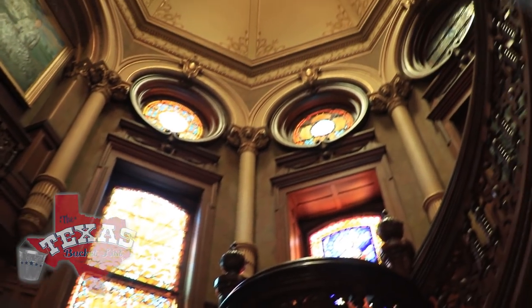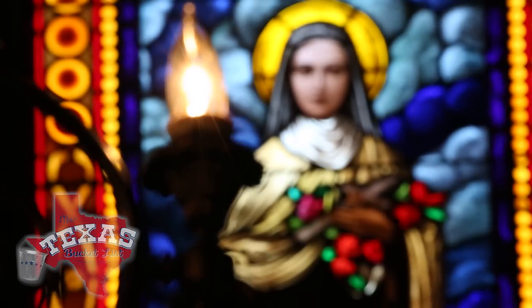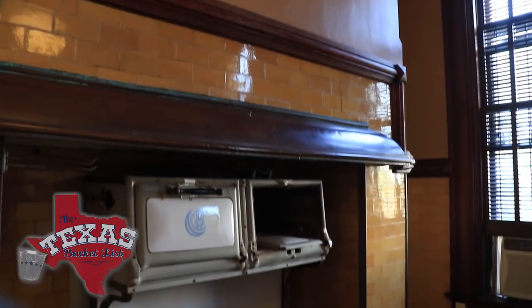I think if somebody wants to experience what it's like in 1892 Galveston and feel a little bit different than they did when they came in, want to feel awe and grandeur and what it would be like to live in another time, this is definitely the place to come.